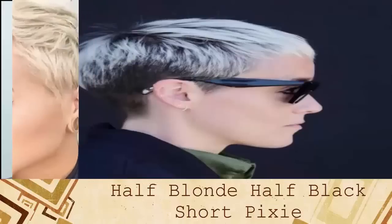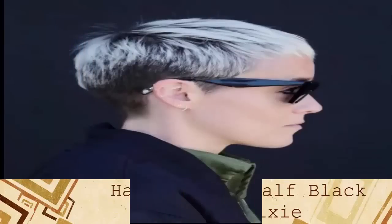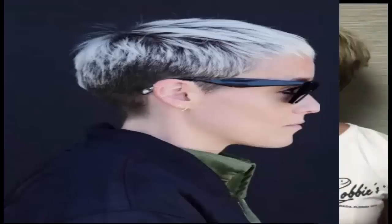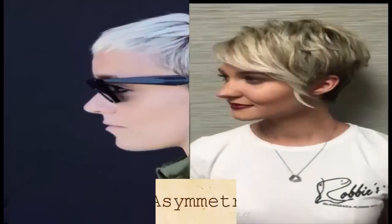6. Half blonde, half black, short pixie. Can't decide if you want to go blonde or black? No need to. The short two-toned pixie is the perfect solution. When you bleach a very short cut partially, leaving your roots natural, it's optimal for dimension and maintenance. And with this high contrast of colors, it's a real head-turner.